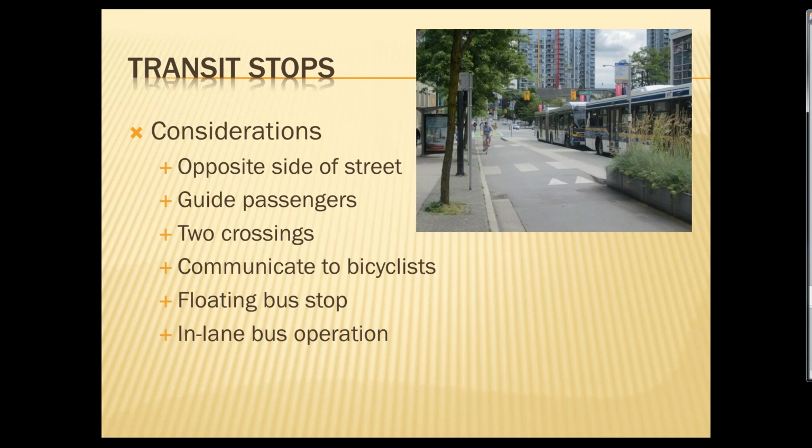At transit stops, we want to think about a number of things, like, can we move the bikeway to a street that has fewer transit stops, or the side of the street where there may be fewer transit stops? We want to provide guidance to the passengers. Certainly we want to have two crossings of the bikeway at the front and the rear of the loading zone, or the front or rear of the bus, because many buses have doors at both the front and back.